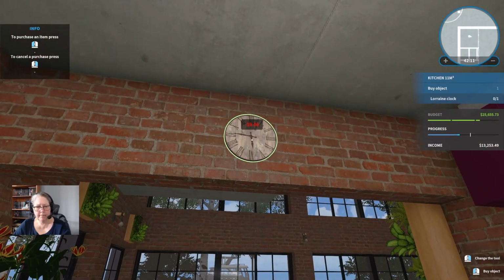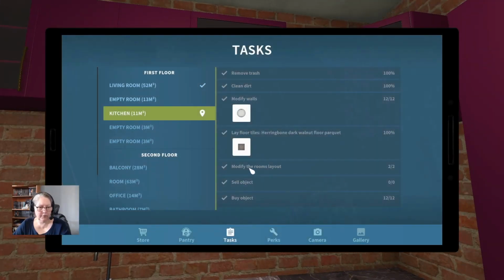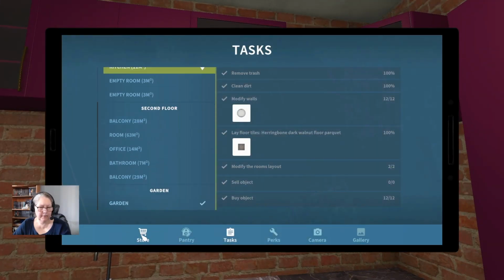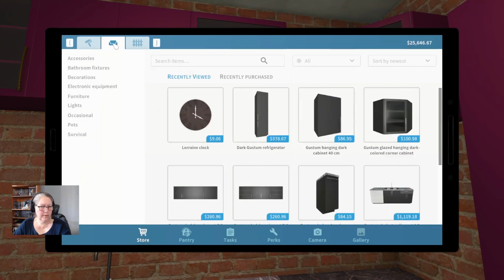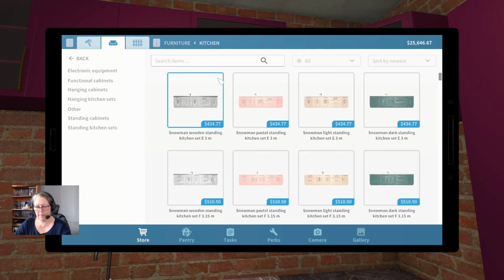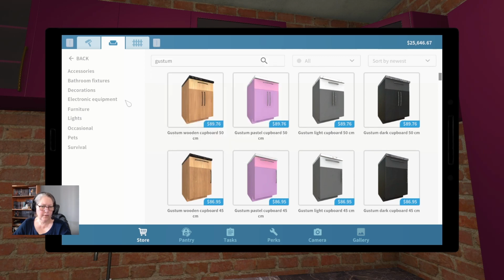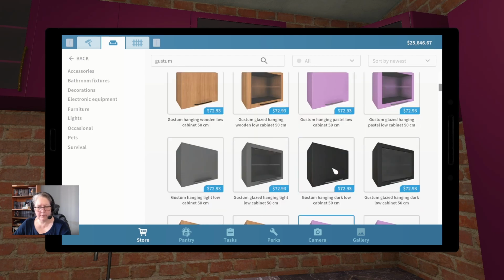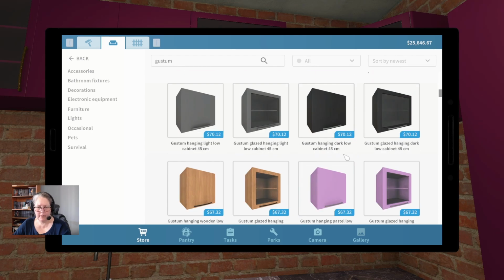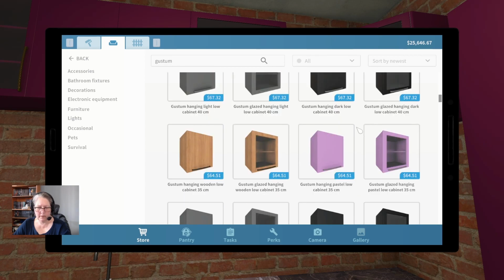Okay, I know they're getting a few freebies, aren't they? Just gonna search by results. And I'm after the hanging cabinets. So what I want is a custom dark hanging that's narrow, if I can find one.